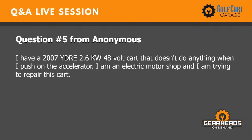Number five. I have a 2007 Yamaha Drive, 48 volt cart that doesn't do anything when I push the accelerator pedal. I am an electric motor shop and I'm trying to repair this cart.